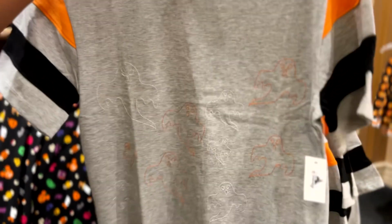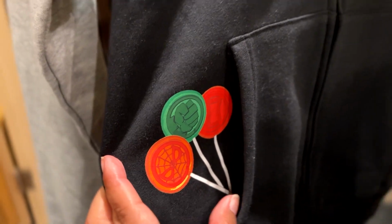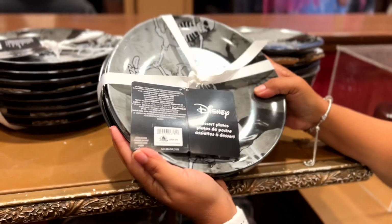This is cute. This is a Marvel shirt. It's very subtle, the stitching. A lot of this, you guys, we've shown in our live streams, but again, we're doing this just so that you guys can get a double look in case you want to come and get anything with your 30% off if you're a Magic Key holder. This is $29.99. This sweater was cool. Is that like your symbols here on the lollipops and the candies? The hoodie's cute though, too. That's cool. Yeah. I'm a sucker for the hoods, guys. This sweater is $64.99.